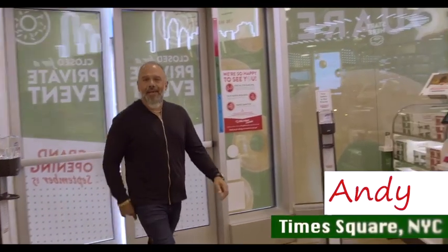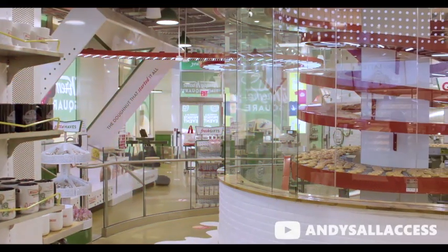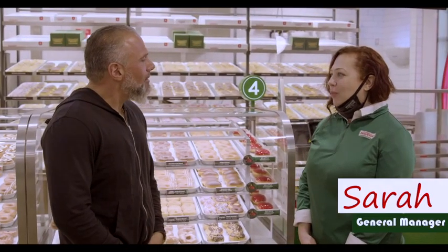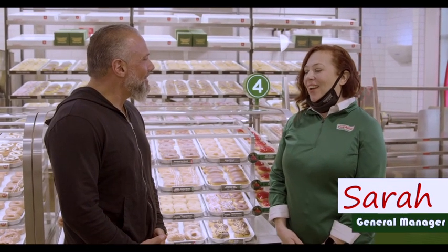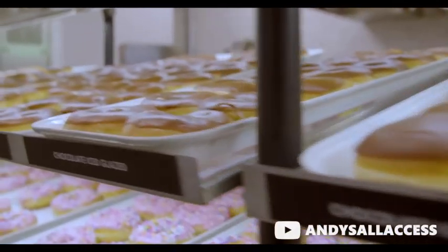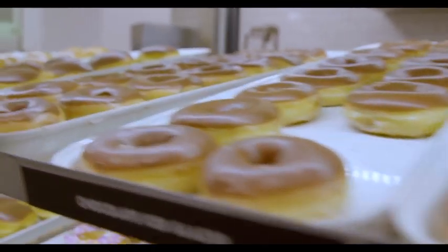This is the biggest Krispy Kreme on the planet. There has been quite a bit of preparation. I actually started with Krispy Kreme a little over a year ago in anticipation of this opening. So it's been quite a buildup. It's been a lot of fun. It is a dream for us. We've been thinking and planning this for over 3 years.